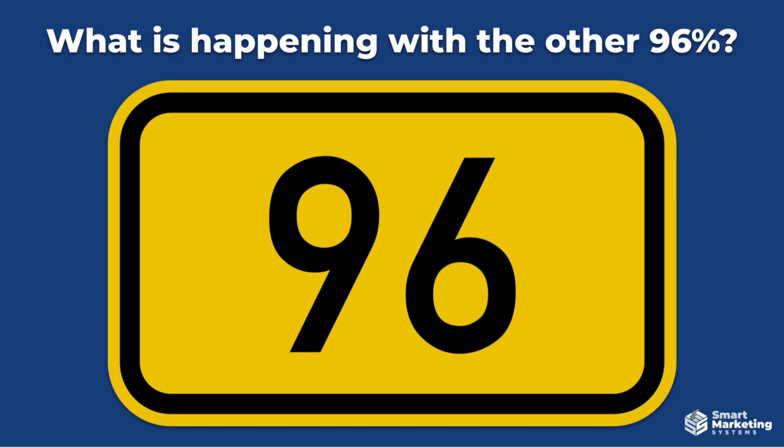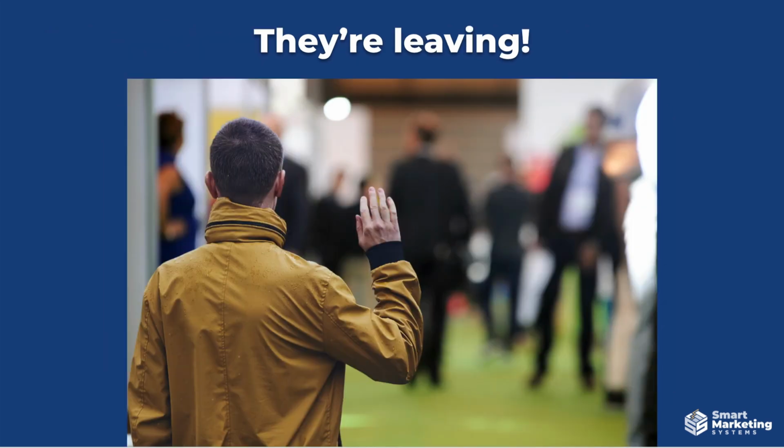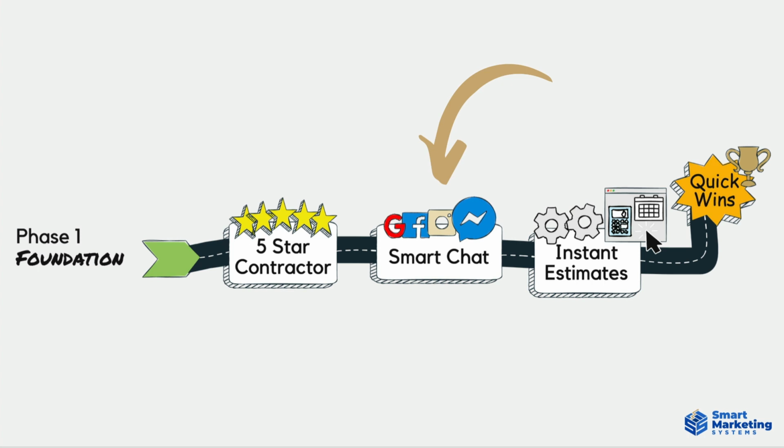So if only 4% of visitors are becoming leads, the big question is, what's happening to the other 96%? They're leaving your website and hiring one of your competitors instead of you. The vast majority of your time, energy, and marketing dollars to get them there just walked out the door. So what can you do about it? Implement the next 2 smart systems, of course.